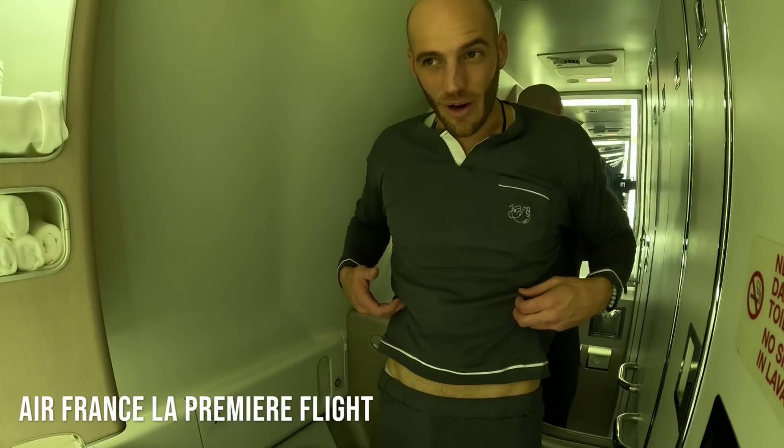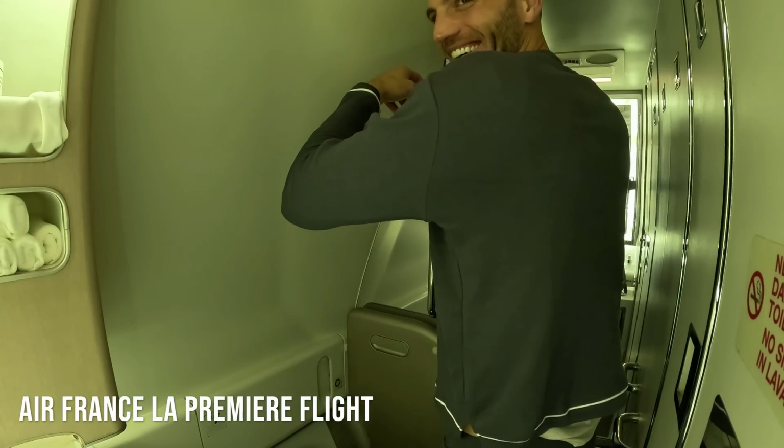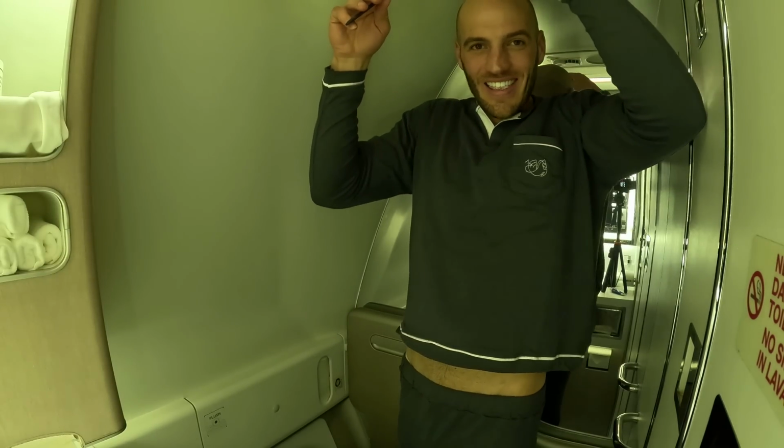They don't give out pajamas on KLM, and I did keep my pajamas from my Air France flight the other day, but they're kind of a crop top on me. These are their XL. They were a little small. I don't think anybody on this flight wants to see me walking around in crop top pajamas.